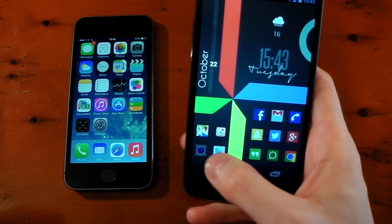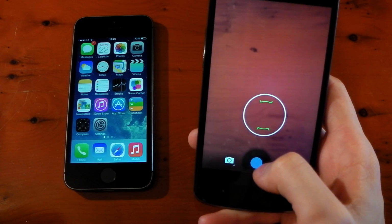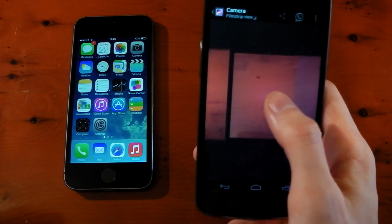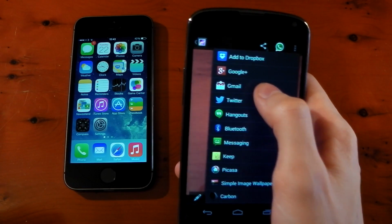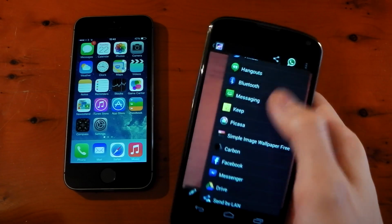So let's go ahead and take a picture. Let's say we take a picture here. We'll take a picture of the table, and let's say I want to send that or upload it to Dropbox. All I have to do is swipe to the right here to enter the gallery, click the share button at the top, and I have all these options: add to Dropbox, Google+, Gmail, Twitter, Hangouts, Bluetooth, Carbon, Facebook, Messenger, Drive, and WhatsApp at the top.